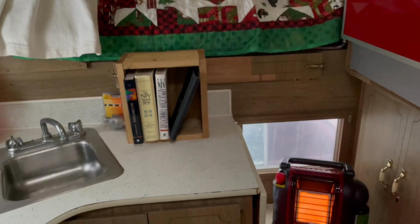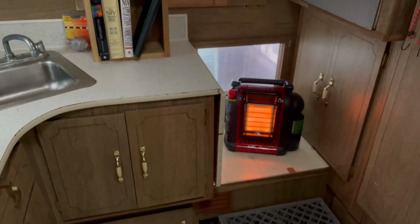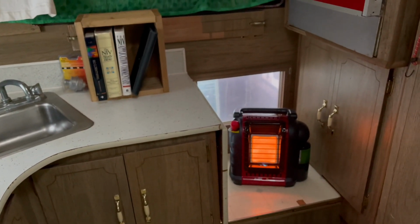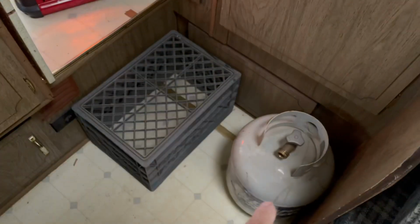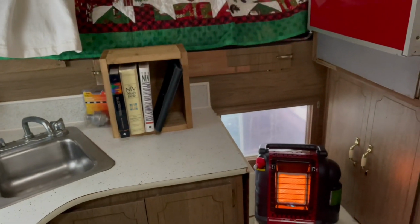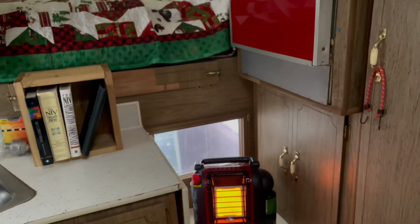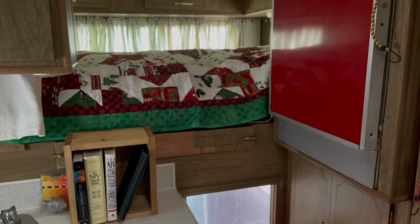So, pretty neat. I'm going to be using my buddy heater tonight. I went out and tried to purchase the correct stuff for the connection to run it from that to that, but once again it was wrong, so I have to go back into town yet this evening and see if I can get that so I can run that and have a carbon monoxide detector.